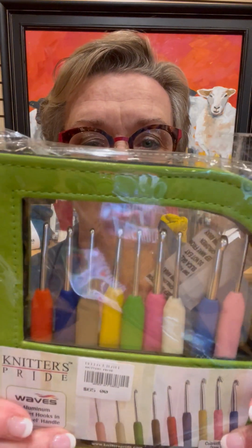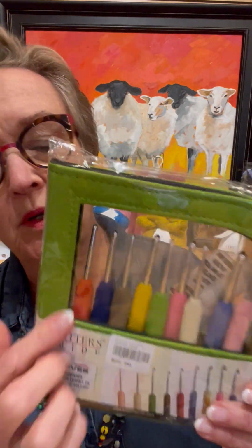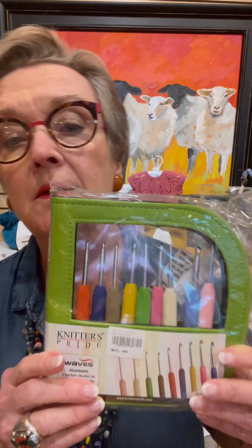Now back to crochet. This is the Knitter's Pride Waves, which, I'm sorry, those silicone things are in there. It's a very cool set. It's in a green case with all these multicolors, and there are 9 hooks from a C to a J. The price, $65. Also a nice gift. It does come in pink as well as green. We have ordered the green, so if pink is what you want, we can get it for you.